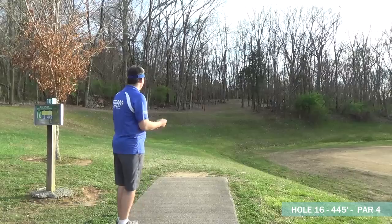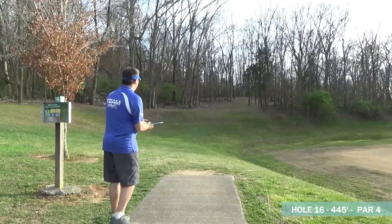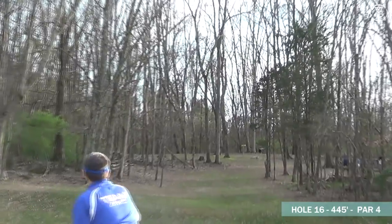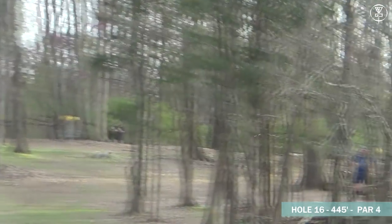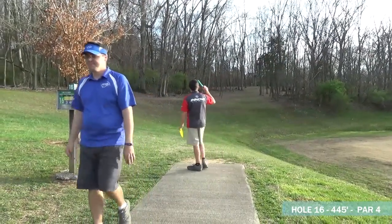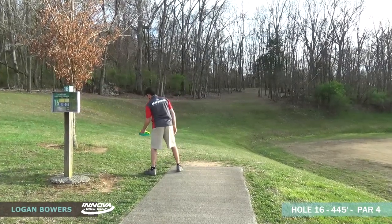I asked Danny what he was throwing for distance, and he said relativity. So I don't know if it's this one here or the dark blue one he's been throwing. Not a bad shot. I mean, he got caught up early, but he could still get up and down for a birdie three.